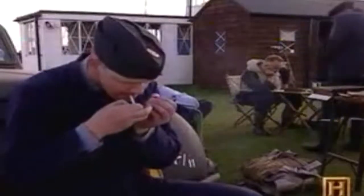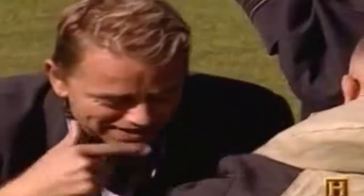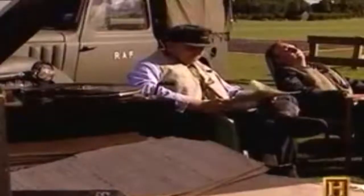As the pilots waited to take off, they knew how slim their chances of survival were. Waiting for the scramble was much worse, in my opinion, than flying in combat. I was very tense, probably apprehensive of what I was going to come up against. It was all an unknown quantity.